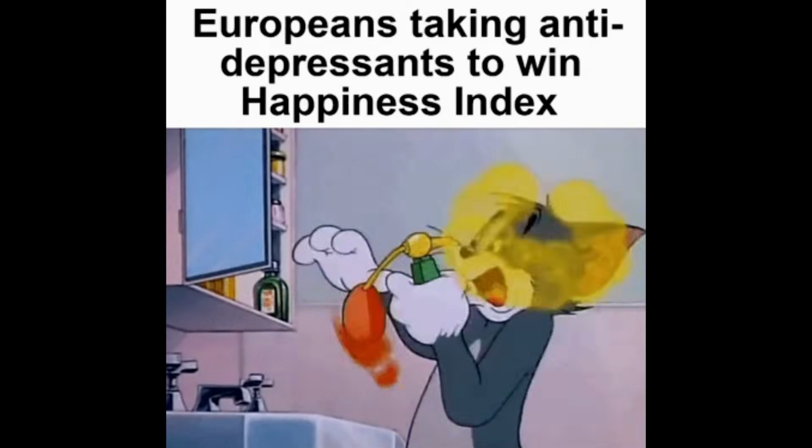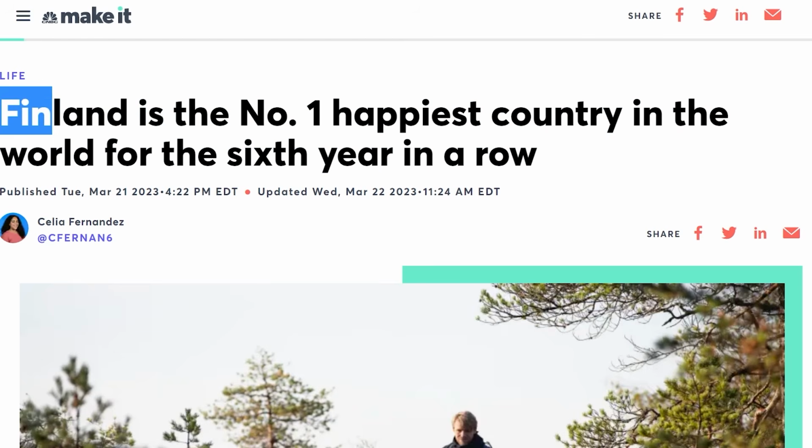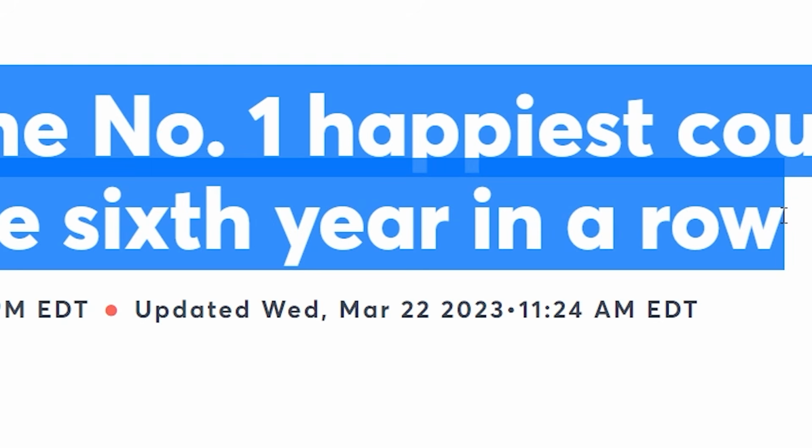Europeans taking antidepressants to win happiness index every year. It didn't say every year, I just added every year. I'm pretty sure they do literally win it every year. Unsurprisingly, once again, it is a Nordic country that is rated as the happiest for the 6th time in a row. Oh, it's just Finland in general that's won 6 times in a row. This is why I didn't need to make a country ball of them. They're already happy enough over there.